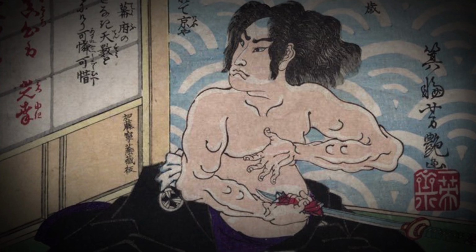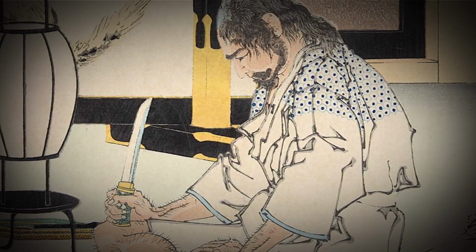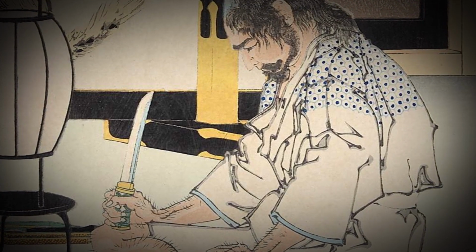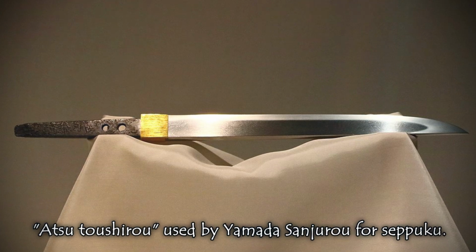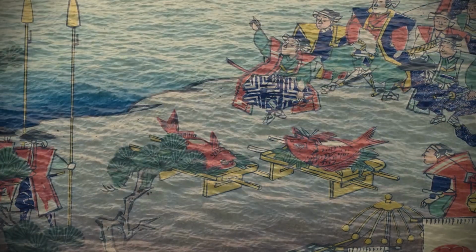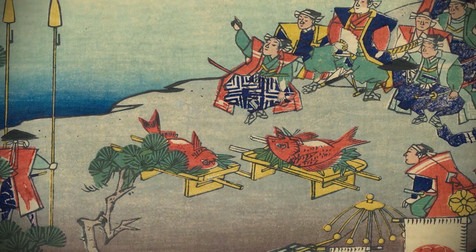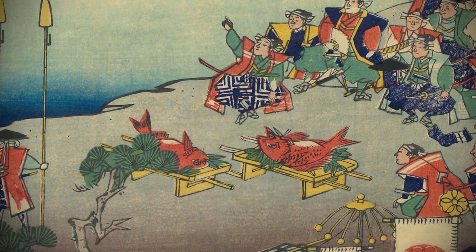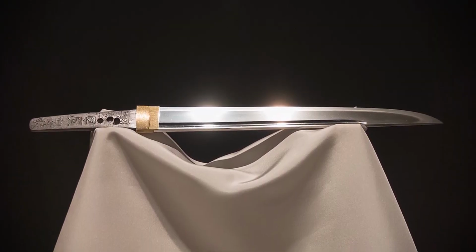Another significant use of the Tanto was for seppuku, the ritual suicide by disembowelment practiced by samurai. The short, flat blade of the Tanto was ideal for this purpose. After the Sengoku period ended, and wars became less frequent, the Tanto was no longer used in combat. However, it found a new role in the Edo period from the 17th century onwards.